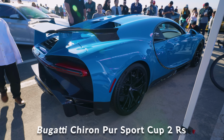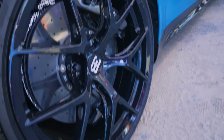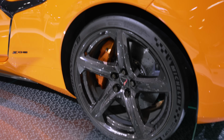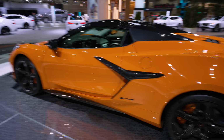And when you consider lap times, these tires are about, I'd say, 2 seconds faster a lap on virtually any track. So with that being said, yes, you are paying significantly more for these tires, but if you want the ultimate performance with your carbon fiber wheels and track prep Z07, you gotta go with these tires right here, which is exactly what I'll be doing when I get mine.